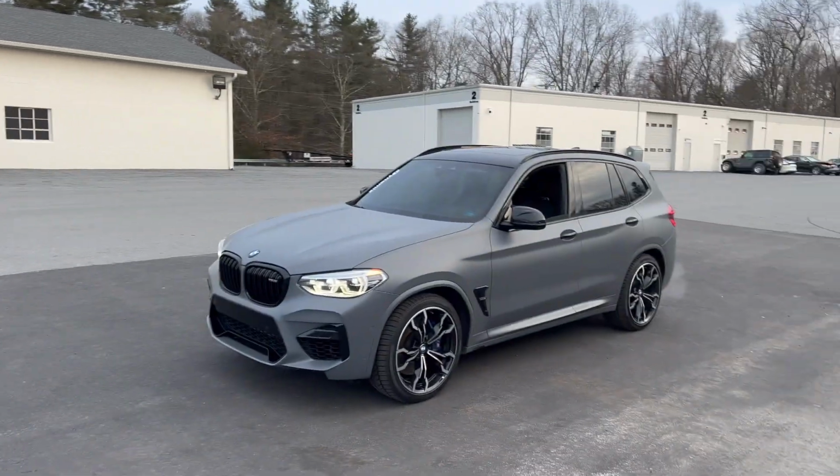So long story short, KPMF was looking for somebody to use one of the new colors. I think it was called Matte Dark Storm. They reached out to us and said, hey guys, you use our material a lot, we like what you do. If you have a car you can do, we'll send you a free roll. So luckily enough, Tyler's girlfriend has this beautiful BMW, and it went from white to this Dark Storm.